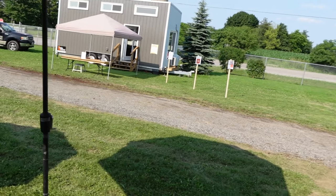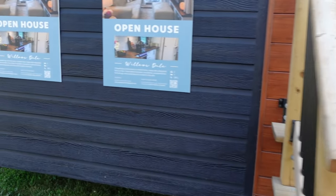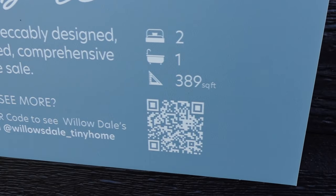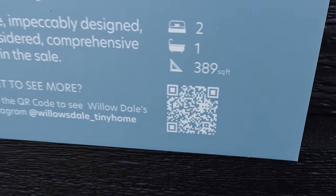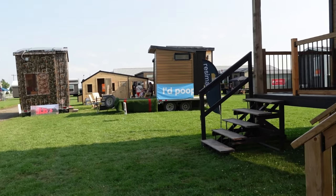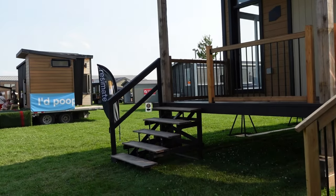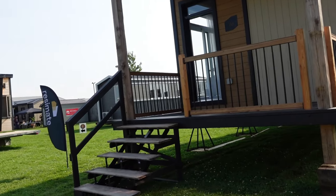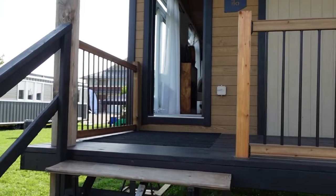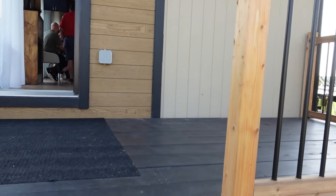Okay, let's get a picture of this QR code here. Here it is. Willow Dale tiny home. Let's see what this guy is all about. Illo. I-L-O.